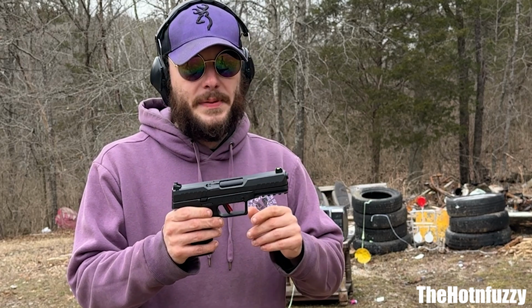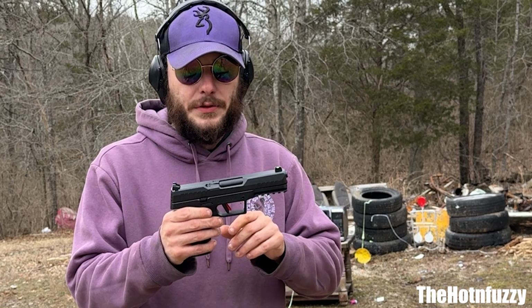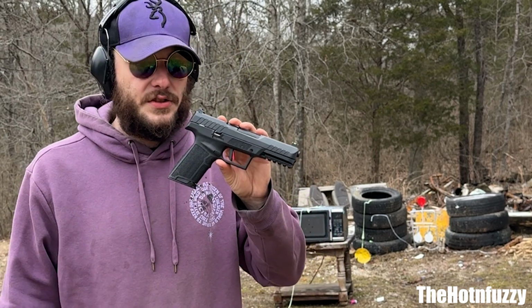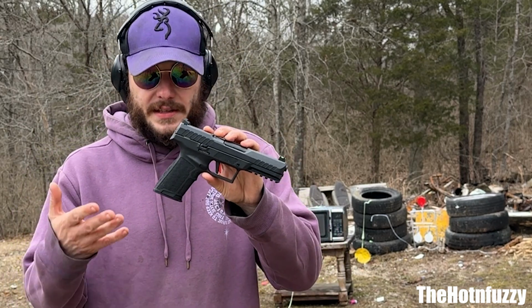I haven't ever shot one of the PSA rocks, and I'd love to get one of those on here in the future because to me they feel more Glock-like. To me, this is a lot more like just a genuine copy of the FN 5.7 itself.